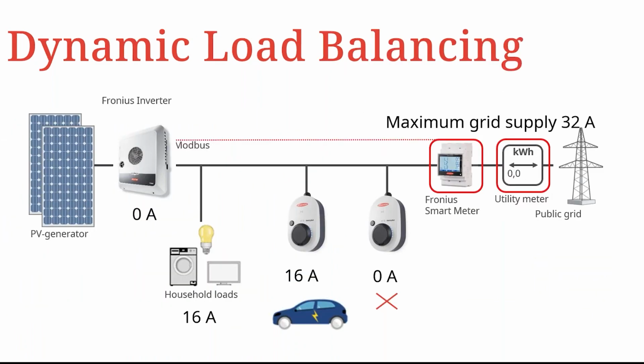Well, what we have, for example, is a property here where we have a maximum grid supply of 32 amps. We've got some household loads switched on. I don't know, it could be an oven or something, tumble dryer. And we have 16 amps being used within the loads. That means we still have 16 amps available that we can use to charge up our vehicle. That's great, everything's going to work fine. But if then we charge a second vehicle, we have to balance the loads between the two.